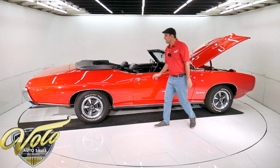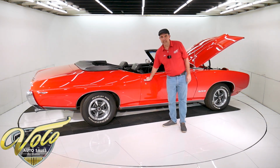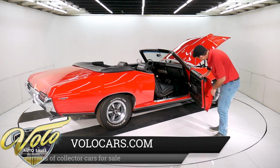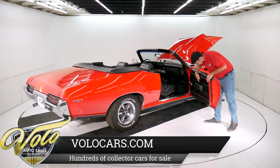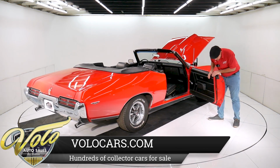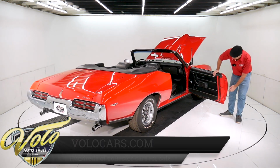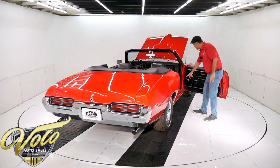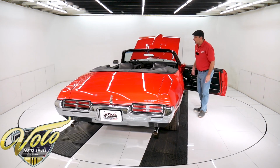The interior is not new, but it's not abused. It's not beat up. The door panels have probably been replaced. The door panels are real straight, real nice. The armrests are real nice. Door jambs are painted slick. New weather strips. Sill plates look new. All new seat belts front and back.